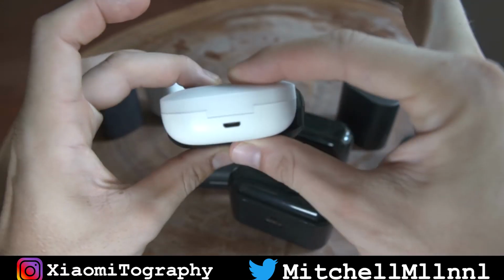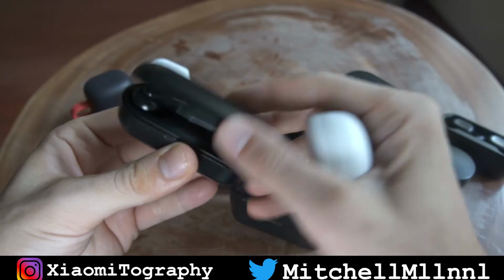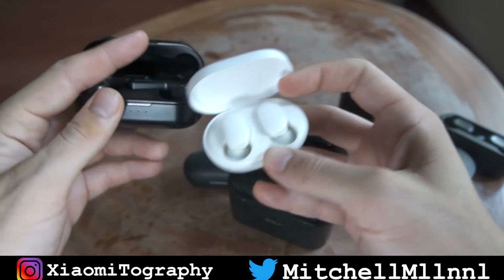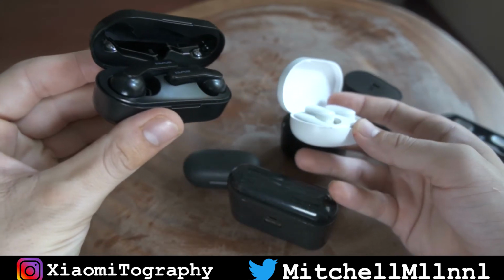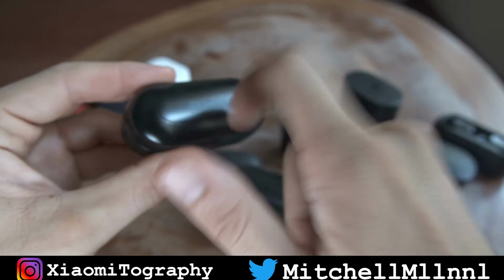Enough talking. The Awei T10C was something that really surprised me. When the company reached out to send them to me, I thought, oh, it's another pair of $20 headphones. I'll review them, I'll say they probably will break within a month, because a lot of cheap headphones don't have a long lifespan. But I've been using these now for like two and a half weeks, and I've been really surprised.